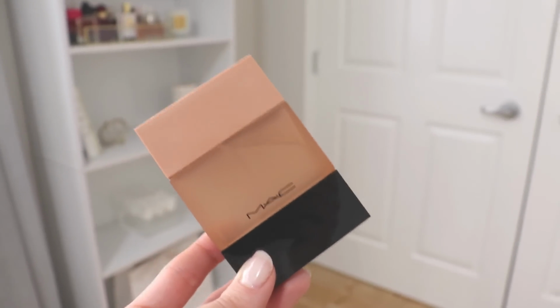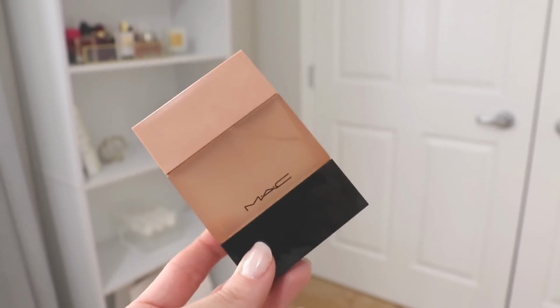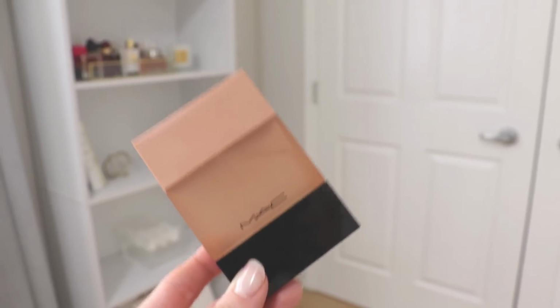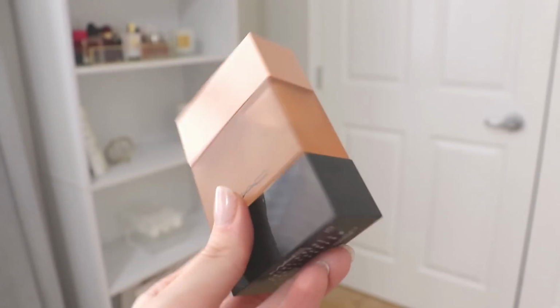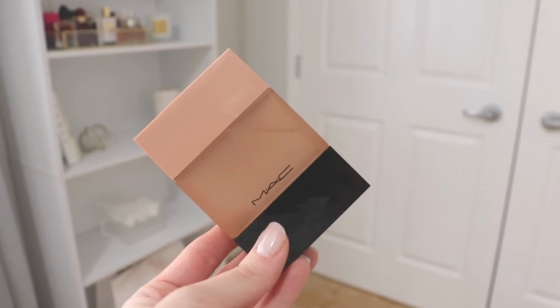But when I do wear it, there is something about it that just kind of rubs my nose the wrong way, and I can't get past it. So again, it was worth trying a second time. And unfortunately, you guys, I'm human.